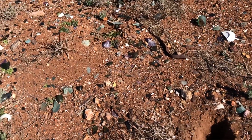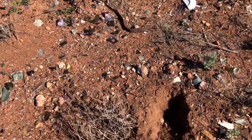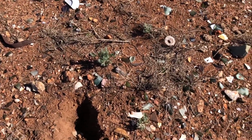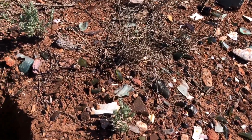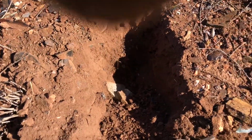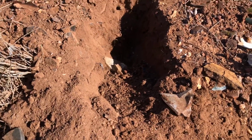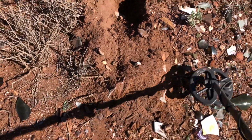It's been a really slow start to day two. It's now actually lunchtime, and I haven't got a lot, just quite a few coins and bits and pieces, and that's despite going to two places. I'm at the place now where I'll be keeping as home base for the week. And I've got a reasonable sort of target signal down here, and I've been live digging quite a few tones, but they haven't been working out. So I'm hoping this one's going to work out.